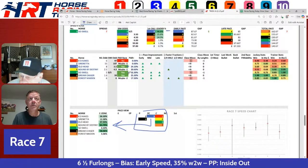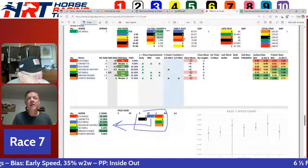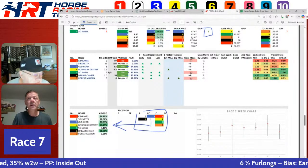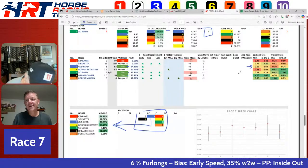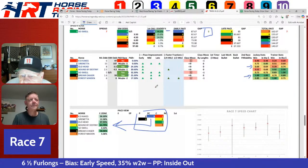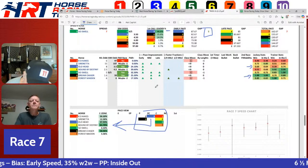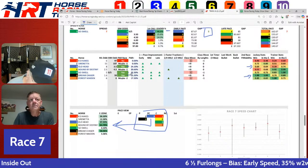It's also one of the 3 horses that have hit par for this level. 75 also has a 1-length early speed advantage. Terry, does he have a good jockey and trainer? Yeah, the 3 has a decent one, but the 6 has the best trainer, and the 7 has the best jockey. The 7, I think, is the best combination.